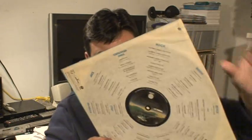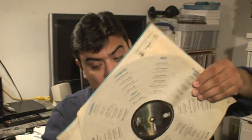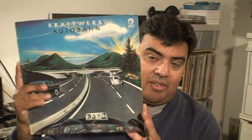Spun this a few days ago. I only listened to it two times, but really like what I heard. Really enjoyed this record a lot more than I thought I would. I thought if I put it on, it would sound so weird to me and I wouldn't be into it, but I immediately got into it. It hooked me pretty much right away.